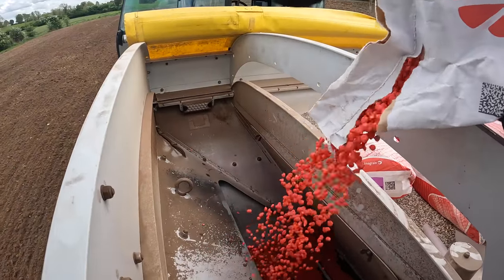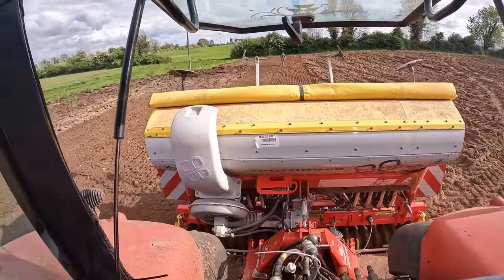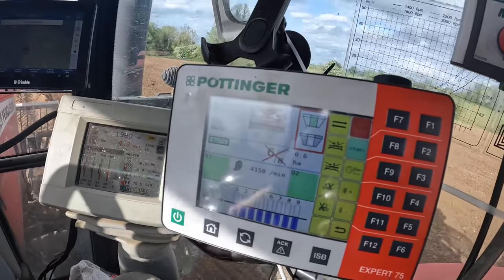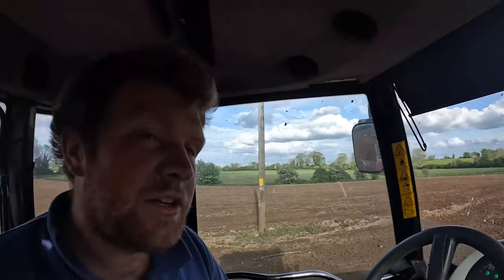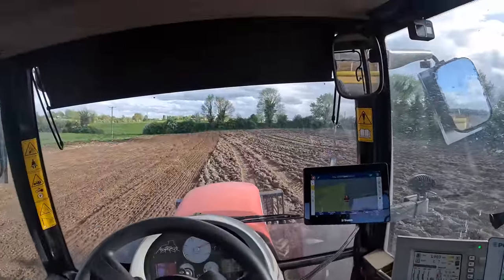Probably by the end of the drill we should have run out of this one and we'll be on to the Saxon and then coming back up. And keep at it. Ready to change over now. We'll probably put in the Saxon and then we'll finish out with Foxtrot at the upper end of the field and on the headlands. It's tipping on there nicely now, it was sped up a bit and it's going a bit better now.